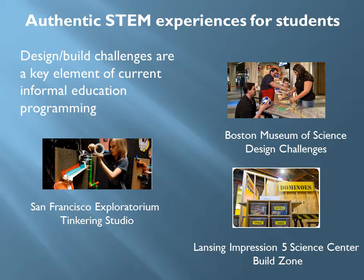Well, they recognize that this entrepreneurship innovation piece is a key component, and so hands-on science museums are now developing design-build challenges within the envelope of the museum itself. So, for example, at the Boston Museum of Science, we see the design challenges area where kids can come in and they're given the design challenges, a set of materials, and they're then unleashed to develop a way to meet design goals using the materials that are available to them.